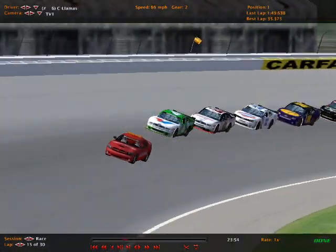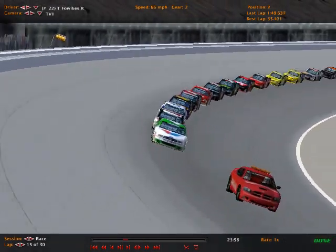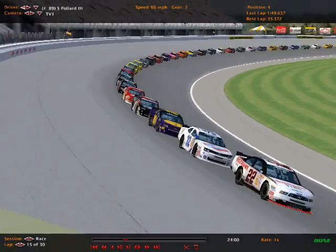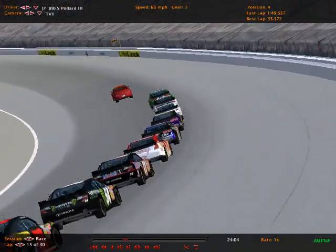Let's head back to green. Getting ready to go back to green. We are past the halfway point. Cody Lamas decided to stay out. He's the leader. Tristan Falk second. Tim Walsh is third. And fourth is Stephen Pollard the third. Those four drivers did not come to pit road under this caution.